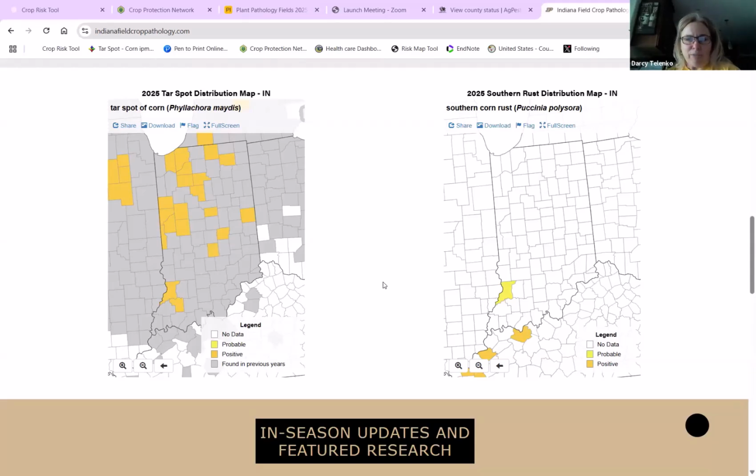You can also see here, before I move from this site, I do have a probable southern corn rust in Knox County too. It came in with that tar spot sample. It looks highly likely. That sample's on the way to John. So we'll turn it positive once we get that sample and identify it. So that's just something to keep an eye on.